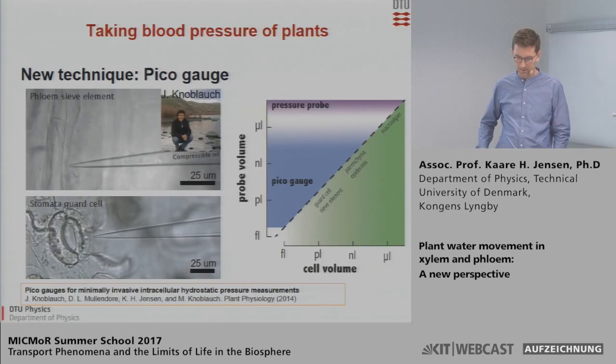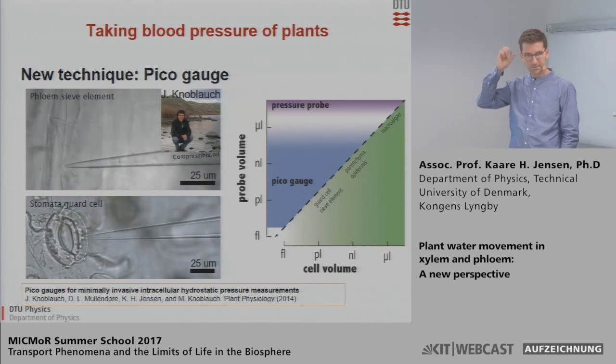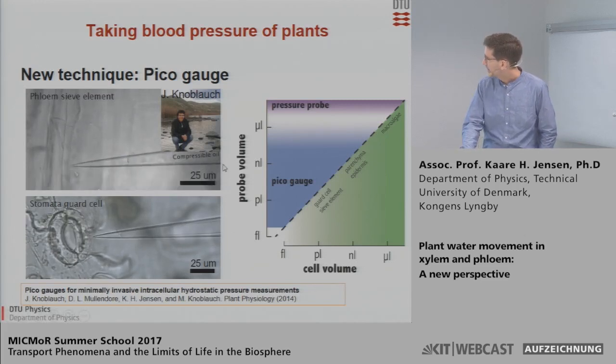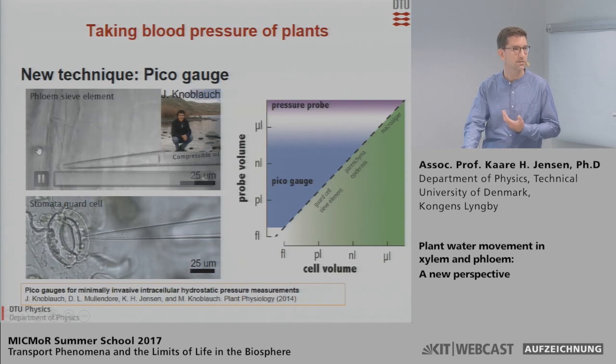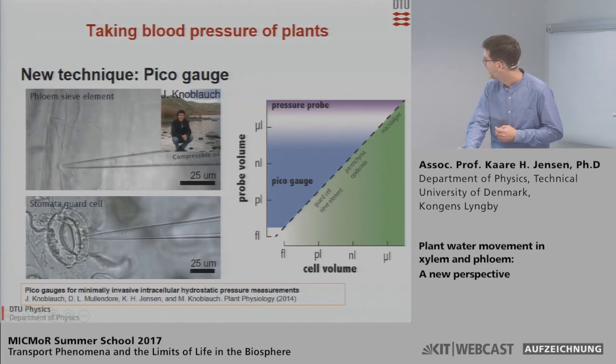So recently, in collaboration with the Knobloch lab at Washington State University, we developed these very simple pressure sensors, which is essentially a glass capillary filled with a compressible oil. So this out here is water, this is the compressible oil. You see, you penetrate the phloem cell, and this oil-water interface moves. And if you know the compressibility of the oil, you can calculate what was the pressure inside. So this is a phloem cell. This is a stomata guard cell, so it works on pretty small cells as well.